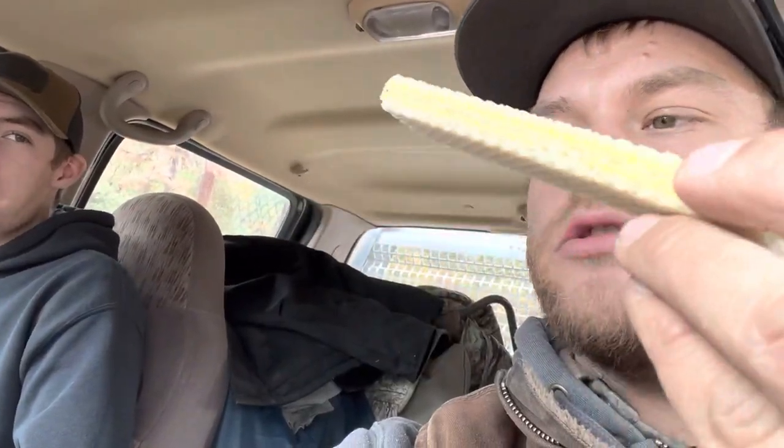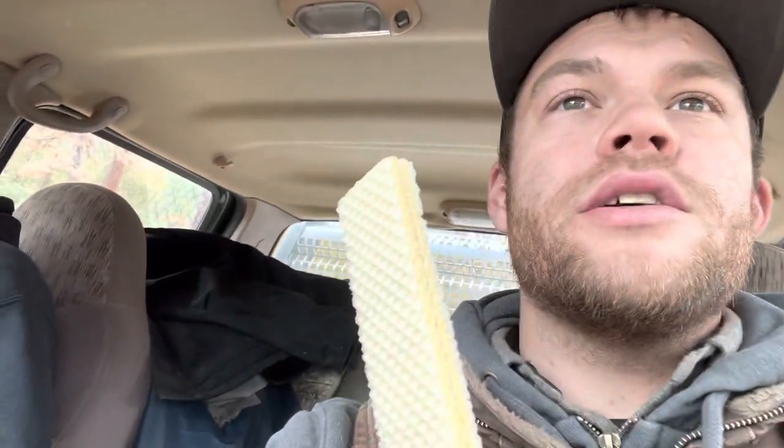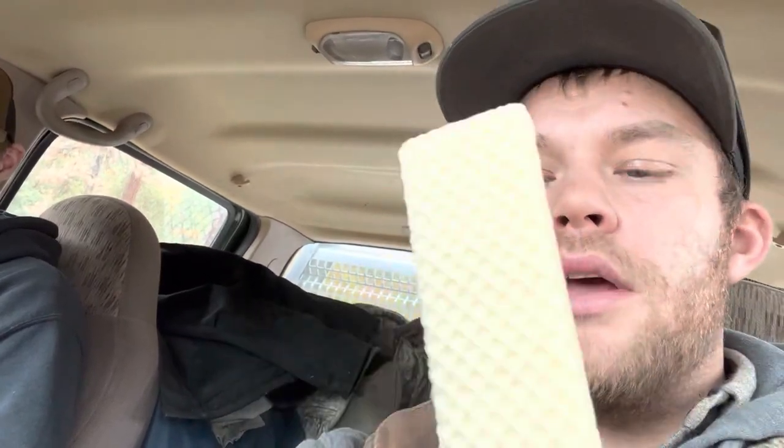We're taking a lunch break, and I got some wafers. They're vanilla, and they reminded me of when I was in Russia. There's a little babushka down the road that would make these fresh every day. I'd ride there and get a grocery sack full of these and eat them all day long. That and cheese and bread. That's what I lived on in Russia.